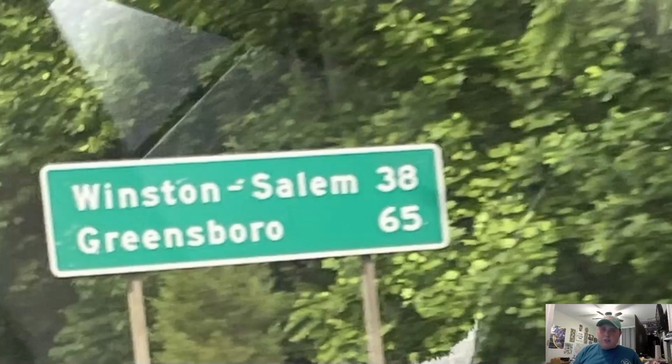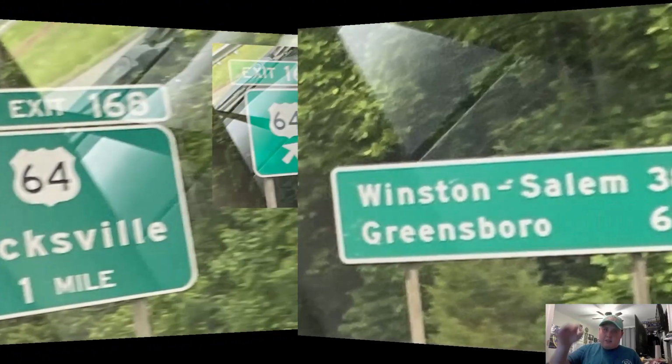But after going through Statesville, we get another mileage sign with Winston-Salem now as our top line and Greensboro as our primary from 65 miles away. So at least now we're getting into the good part of North Carolina.